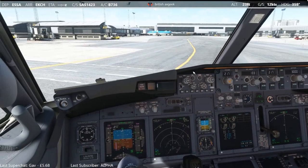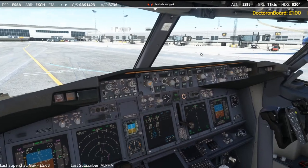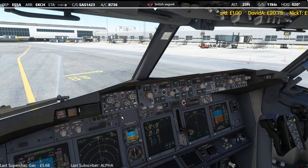Let's get the taxi lights off. There's Bravo 8. Look at that, and I didn't even go too wrong. But yeah, you get a lot for your money with Navigraph.